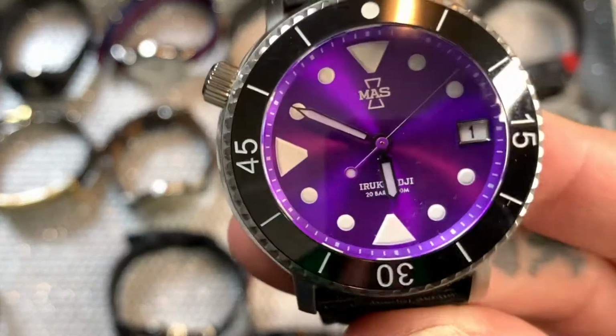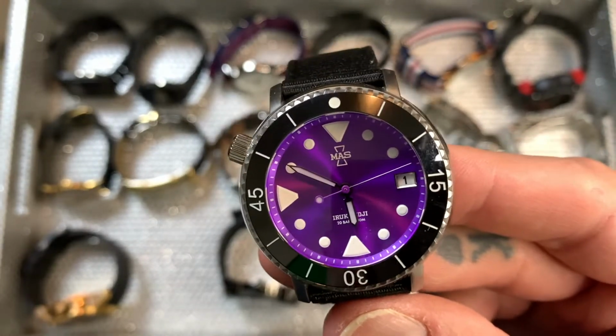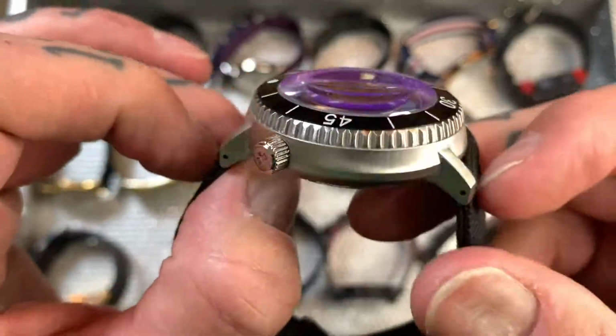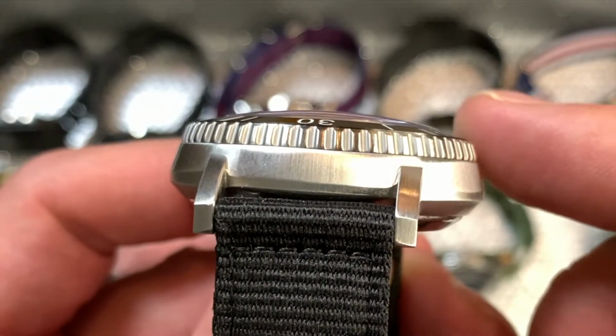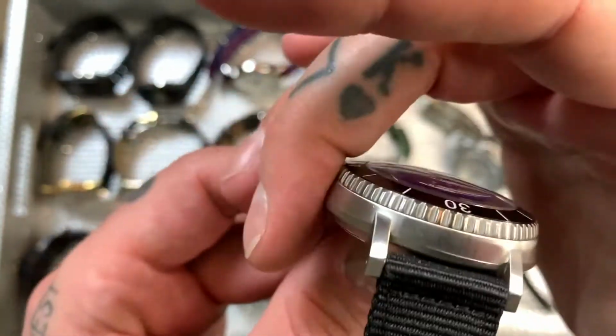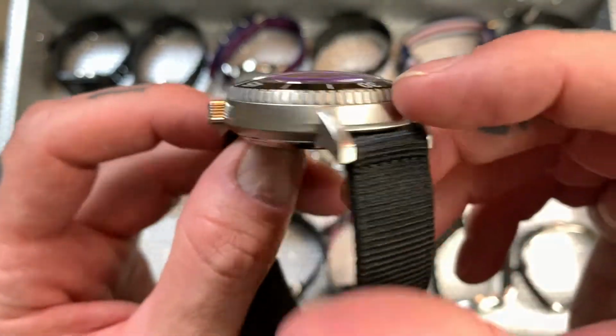It's got this beautiful purple face, and Mas Watches, you can actually get these Irukandjis in orange, green, all kinds of different colors, but I love the purple on this. It's got an NH35 movement. The way the case goes into the bezel tapers in like this, and it all is integrated into itself with this slightly domed sapphire crystal, just absolutely beautiful.